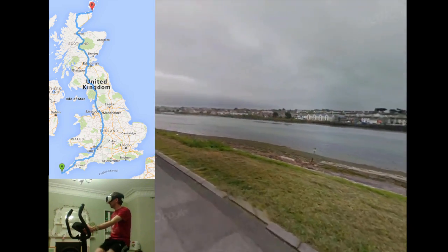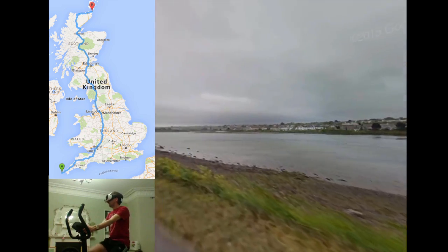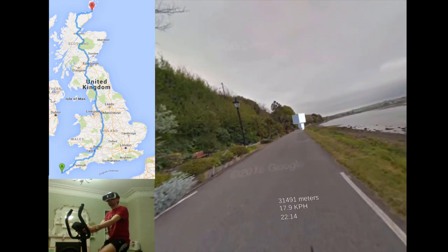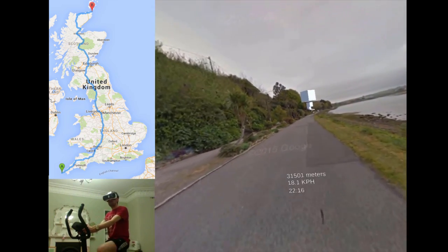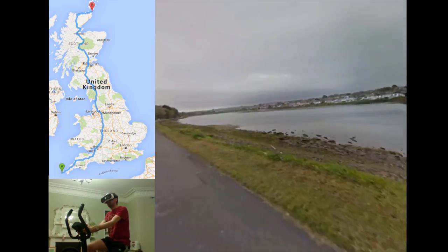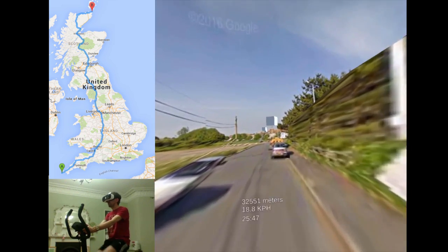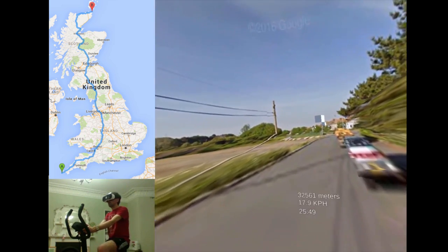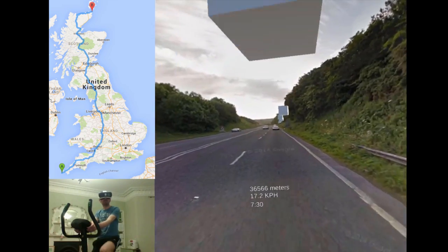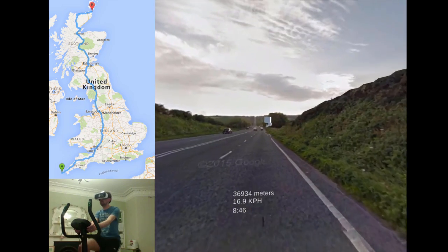It's quite nice cycling along the river though. God, I sound like one of those really boring tourists who show everyone their photos afterwards. Yes, and that was the bridge I went over. Hey, where's my panoramas? Oh, there we go. Ugh, a bit low quality. Long and boring.